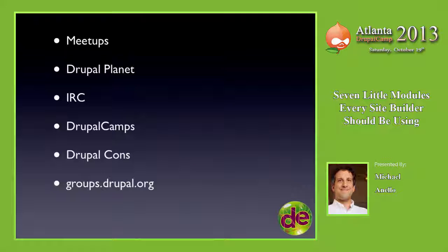There's always little tips on there about, hey, I found this really cool module that really helps out librarians. And then, of course, Drupal.org forums, issue queues, everywhere else on there. So there's a lot of places to be exposed to all these modules, but you just can't sit back and wait for it to happen. You actually have to participate in the community in order to learn about all of these modules.